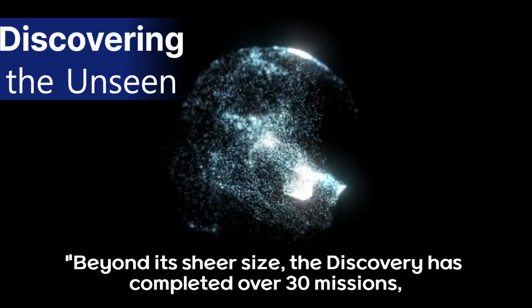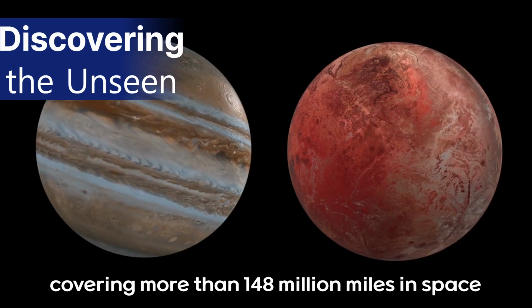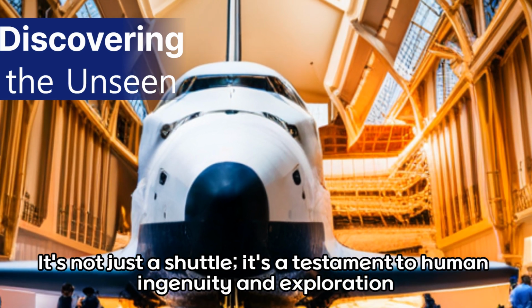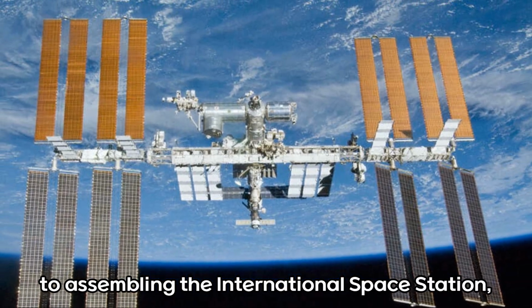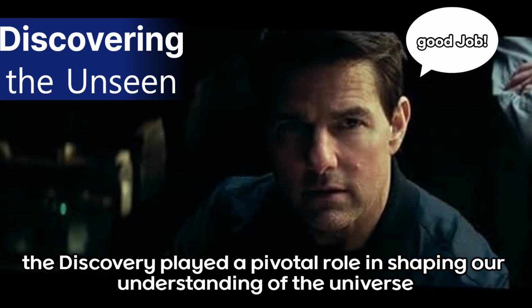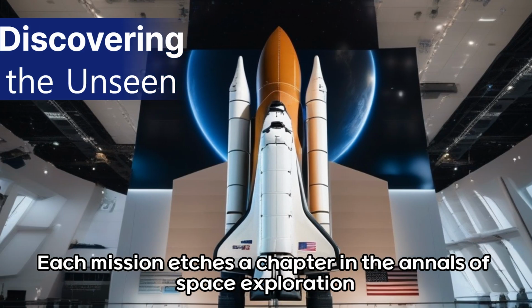Beyond its sheer size, the Discovery has completed over 30 missions, covering more than 148 million miles in space. It's not just a shuttle, it's a testament to human ingenuity and exploration. From deploying the Hubble Space Telescope to assembling the International Space Station, the Discovery played a pivotal role in shaping our understanding of the universe. Each mission etches a chapter in the annals of space exploration.